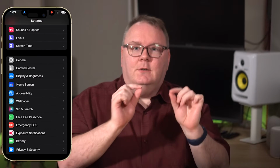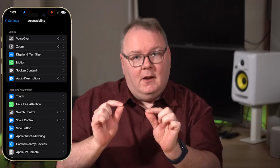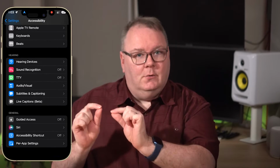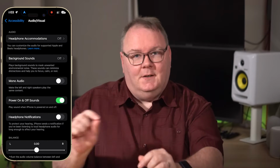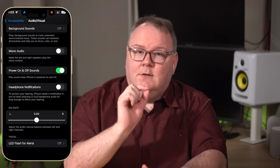Startup chime. Okay, so startup chime is cool, right? Because it does give you not just a sound, but also a haptic feedback when you turn your device on and off. It lets you know the phone is on or off. But you've got to enable it, and the way to enable it is to go into accessibility settings, under hearing, and then under audio/visual. And there you'll find an option to turn startup sounds on or off. Really important to know that because it's not on by default.